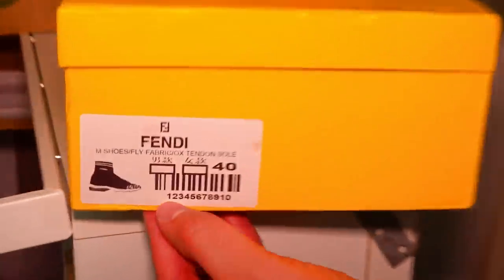I gotta say, I don't feel so good about these Fendi shoes. I was trying to scan them and see how much they're worth on eBay. It wouldn't scan, so I was like, I'm just going to enter the UPC. And then I noticed something a little specific. Look at the UPC.